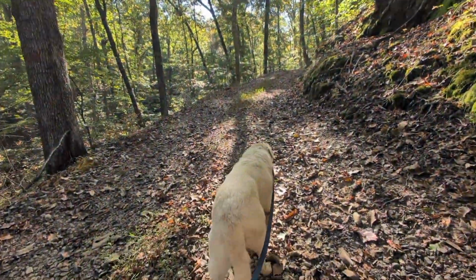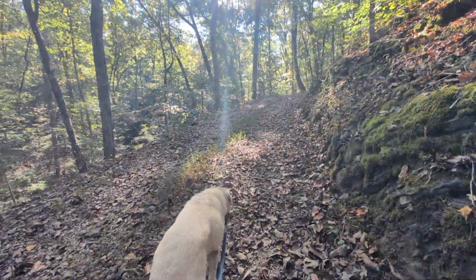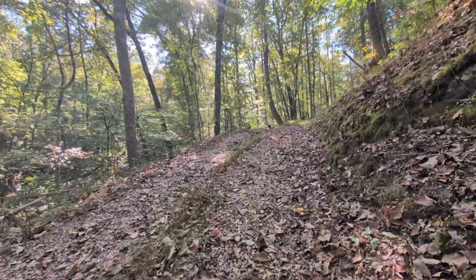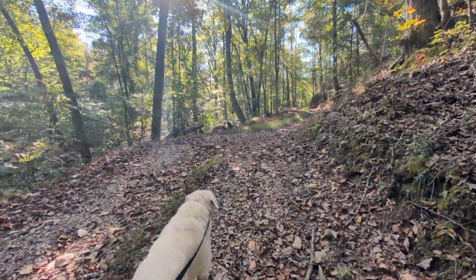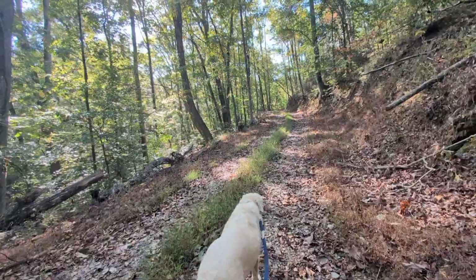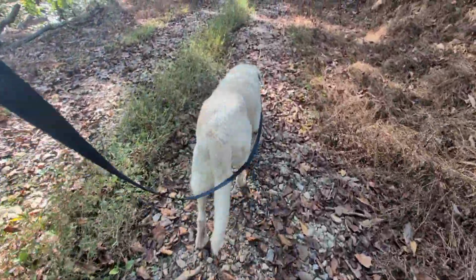So we are now on the second incline on this trail. You can see it's a Forest Service road, so it's not difficult to walk. It's just a pretty good way uphill. So just prepare to get your heart rate up. If this old dog can make it, so can you.